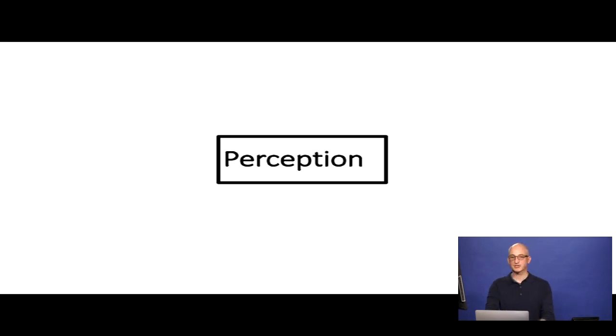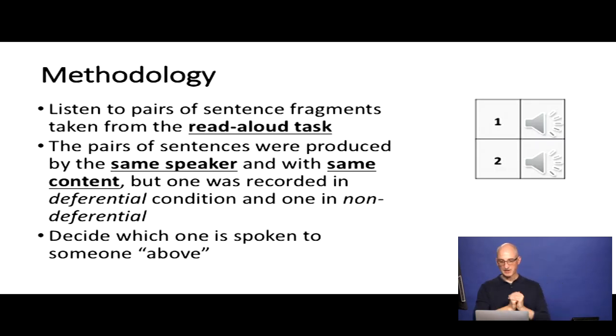We then used a perception study to assess whether these cues play an important role in how Korean and Japanese speakers judge the intended honorific level of an utterance. Can Korean and Japanese speakers actually tell the difference between an honorific and non-honorific sentence just from the way it sounds? The experimental task involved Korean and Japanese participants listening to pairs of sentence fragments taken from the read aloud task, which were identical and taken from parts of the utterance where no honorific marking could be added. Based only on the way that these short, decontextualized utterance fragments sounded, participants had to choose which one of the two utterances was spoken to someone above, which is an emic cultural category corresponding closely with deference in Korea and Japan.